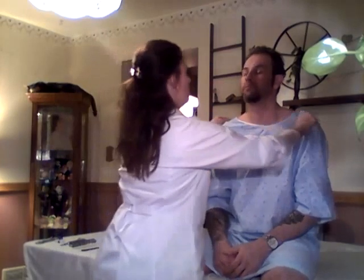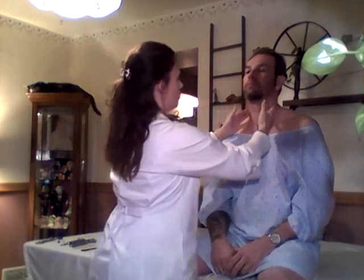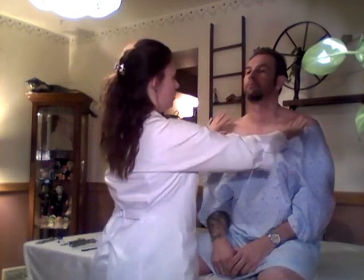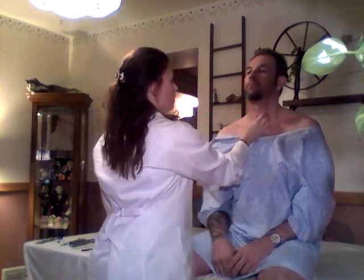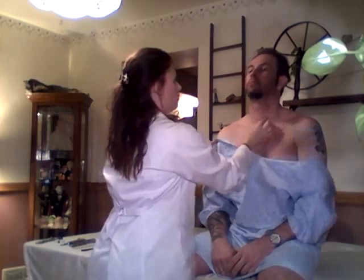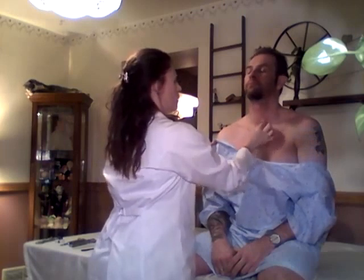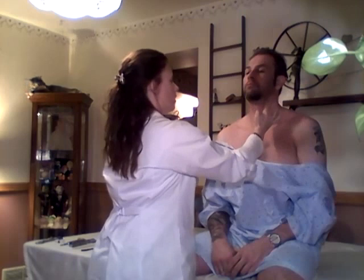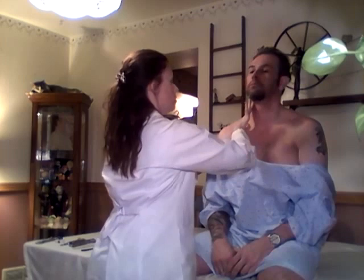Okay. Now we're just going to continue our assessment, moving down, looking at the neck, the overall symmetry of the neck, and smoothness of the neck itself. I'm looking for any jugular venous distension, of which there is none. I'm going to start with a gentle palpation of the trachea. Okay, and if you could please swallow. All right, and I'm palpating the thyroid to feel for any masses or irregularities when he swallowed. I'm also going to check the carotid pulse. And that's nice and strong.